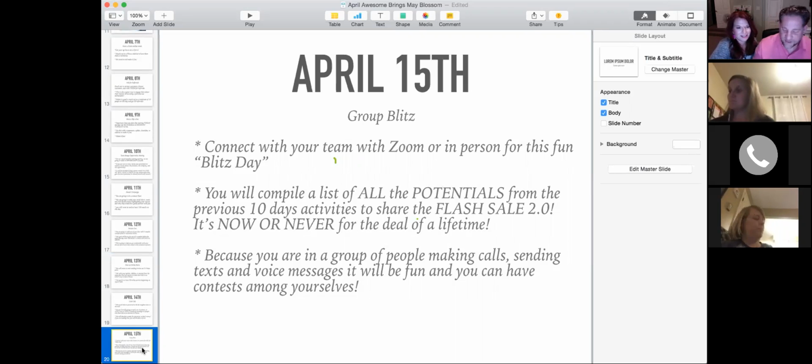Okay, so that's it. That's the structure that we want to give you for the next 12 days. And just so you know our goals, we have over 1,200 people on the team.